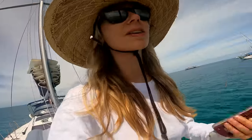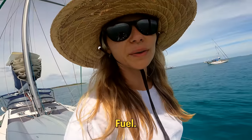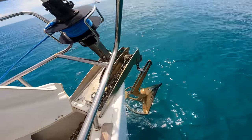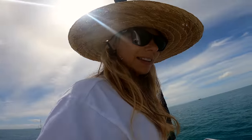Unfortunately, we've just tried again for a second time and it is just not holding. Picking it up, we're going somewhere shallower. Damn it. Such a waste of time, energy, fuel. And that's when I noticed the swivel had moved again. It was driving us crazy. This hardly ever happens. And it definitely doesn't happen twice in a row where the shackle does that.